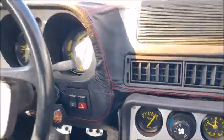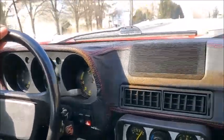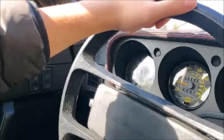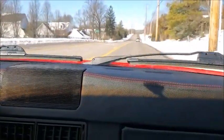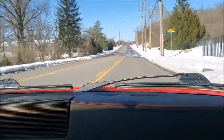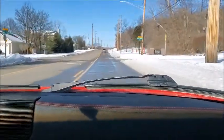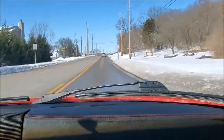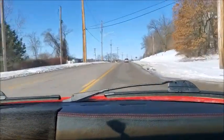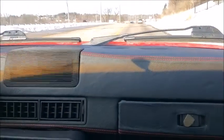Good still. Gas gauge is working. Yeah, it's a bit low. Yeah, you're about a quarter of a tank, but that's okay. We're not going very far here. All right, so we'll see when we get back to the house how it did.